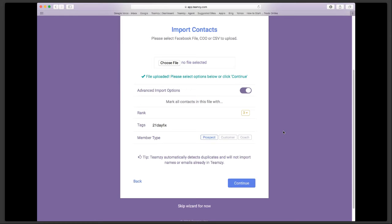Now, beyond the tags, you can do multiple tags also. If you wanted to, you just hit enter and then start to enter your next tag, okay? So member type. Member type is going to be the next identifier that you can choose to do sort of bulk at the import stage. You can say, okay, I just exported my list of customers from my coach's online office. The system is automatically going to tag them as customers, but you can always toggle the advanced import options and make sure that that happened, or you can do that with any other subsequent lists. So keep in mind that you can do advanced import identifiers as well.